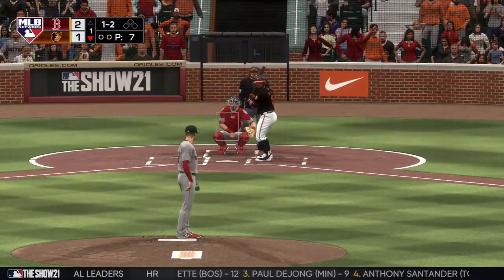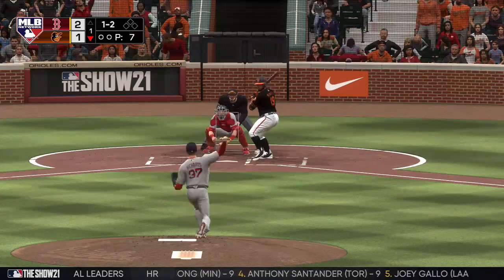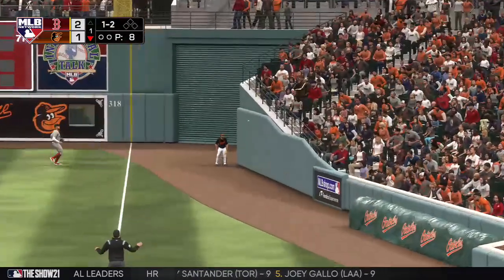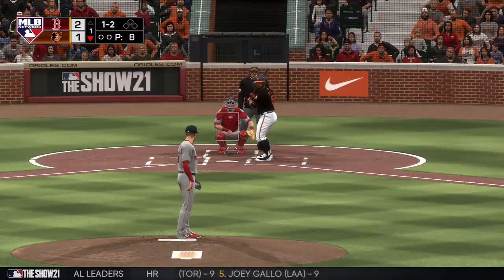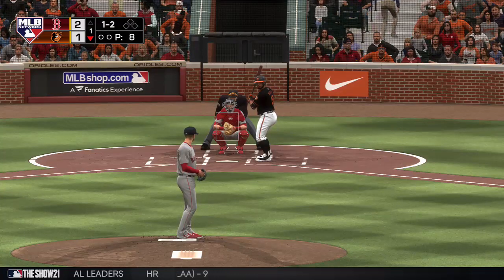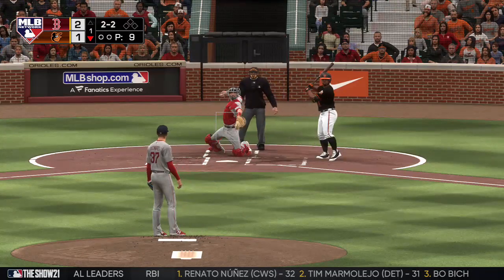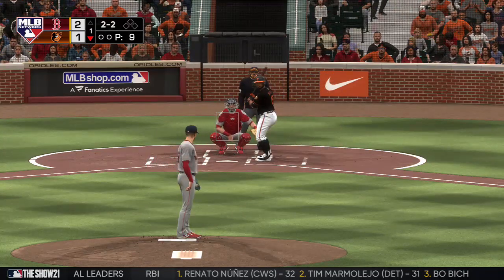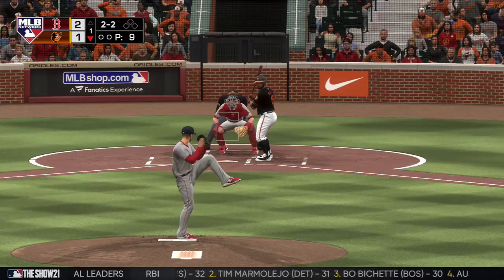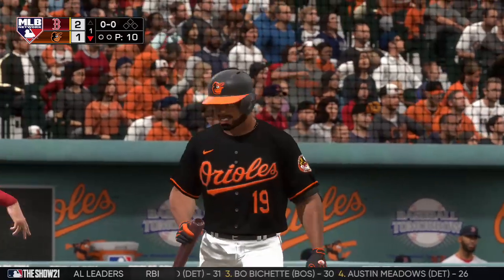Bases are empty here with nobody out. Now a swing and a fly ball. Judge is on his horse and foul. Another 1-2 delivery. Ball, that's out. Boy, good cutting action to that pitch as that's the first out of the inning.